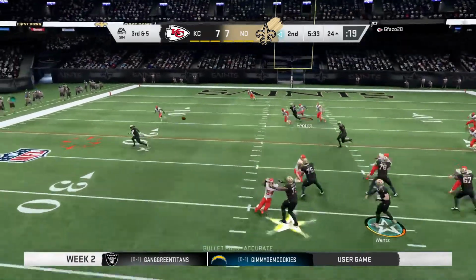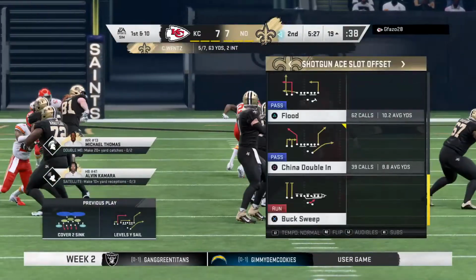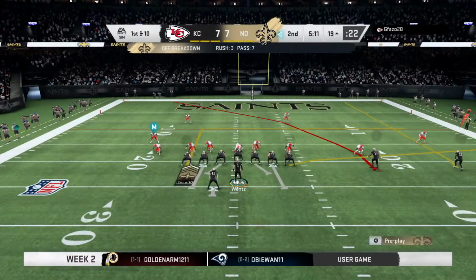From the gun on 3rd down, Wentz. That's complete to his running back, Kamara. And he will have the 1st down across the 20 to the 19-yard line. They get 5 out of that one, and it moves the chains. 74.